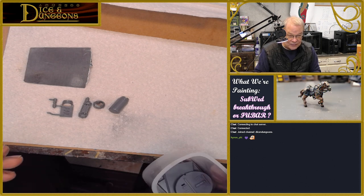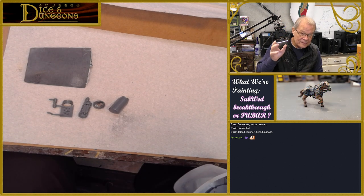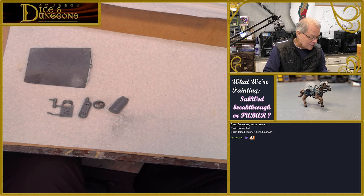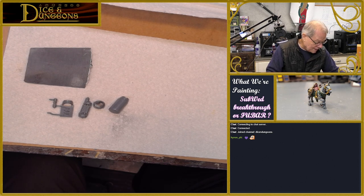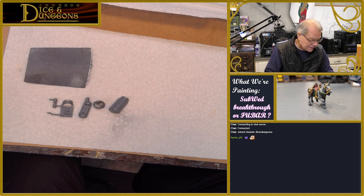My aside on this workbench keeps getting more and more cluttered. I keep vowing I will clean this up, and then I never do.